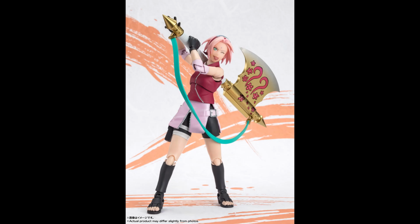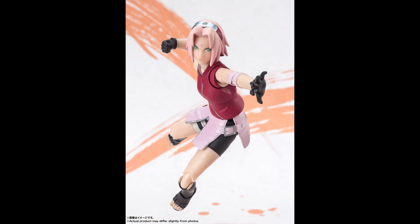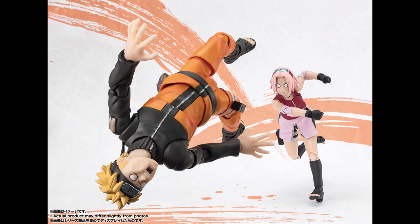And something we've only seen last month was the election voting poll for Naruto, and to celebrate the event they've got their second release, which is Sakura Haruno, and this will include the axe to be held in both the hands, and also some face sculpts added with the animated style like the winking face, and also some in-battle looks to pair up with Naruto.